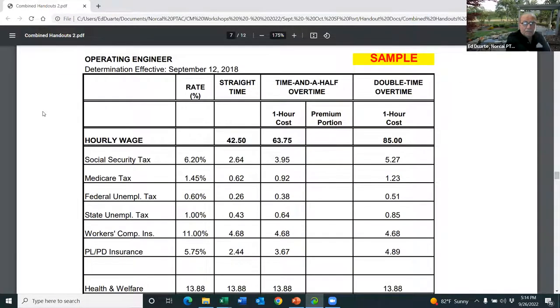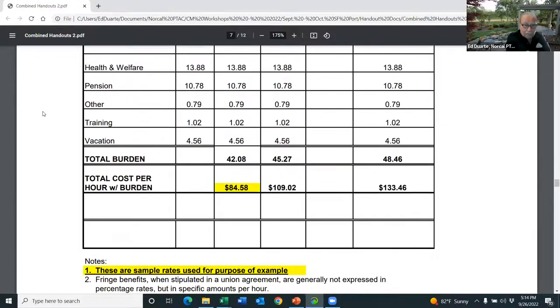There's an operator engineer. And again, these are samples and these are all out of date. I did that on purpose. So you would not use them.